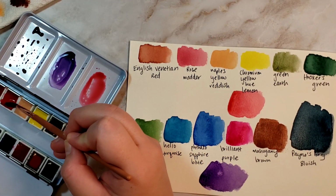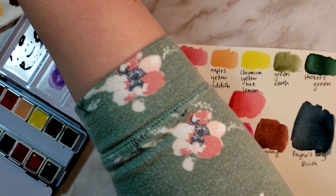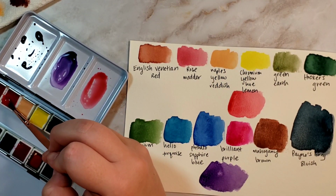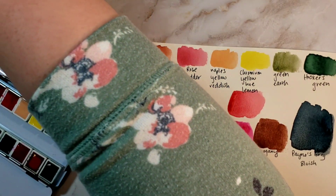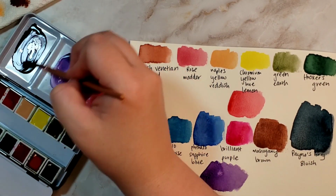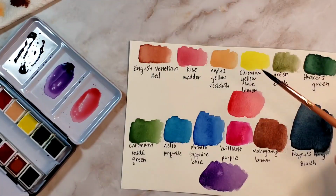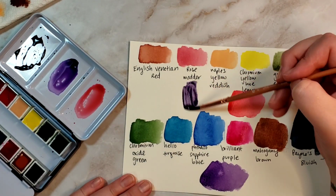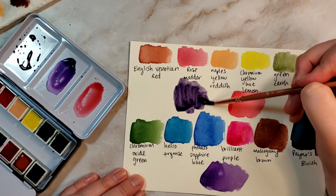So I'm probably going to lean towards more rose madder in there, and we're going to get a very bluey purple. I'll just get a little bit more. And I still want more red, or rose madder, I should say. So, we'll leave it there. Two very different purples, but between these two here, we're going to get something much different. A much cooler blue purple, but still purple.